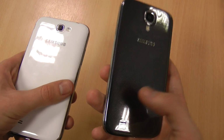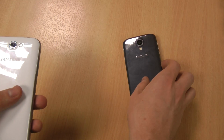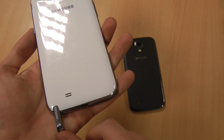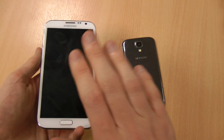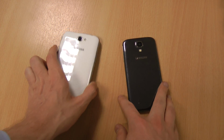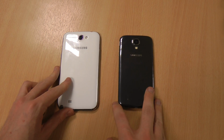So whilst the S4 has the speed and the high quality display, the Note 2 has a lot more functionality, such as with the S Pen features. There's plenty of videos online that show you all the features of the S Pen, so I'd recommend checking them out if you're more interested in that. So the Note 2, much better use for functionality and a long-lasting battery life. The S4, really good for speed and high quality display, as I've said.